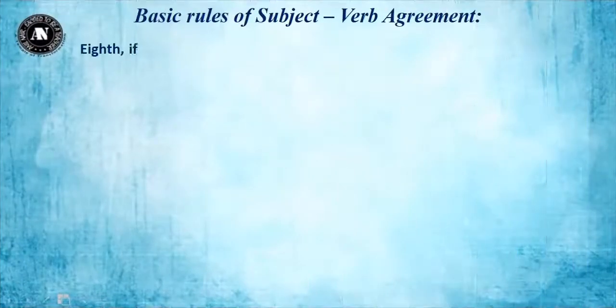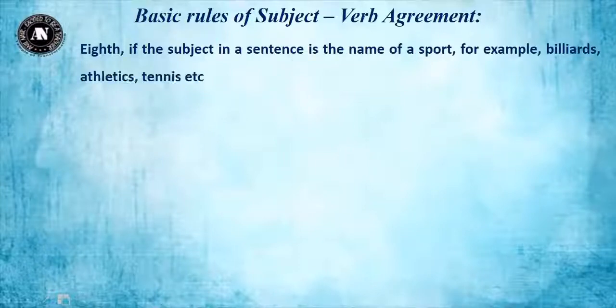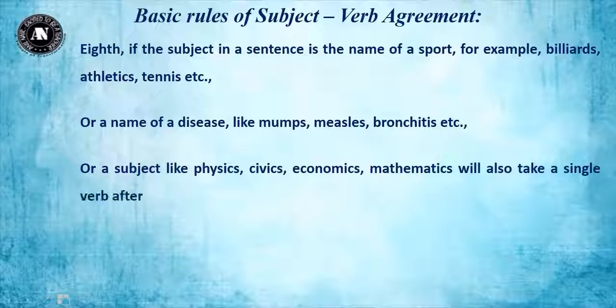Eighth, if the subject in a sentence is the name of a sport, for example billiards, athletics, tennis, etc., or a name of a disease like mumps, measles, bronchitis, etc., or a subject like physics, civics, economics, mathematics, it will also take a single verb after it in spite of ending with an S. Please do not mistake it to be a plural subject.